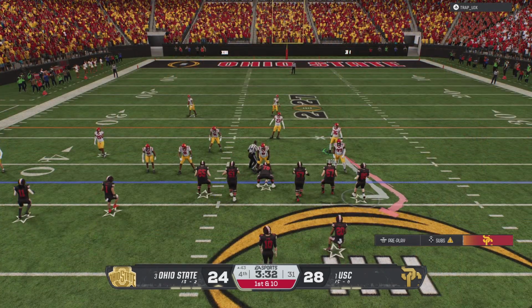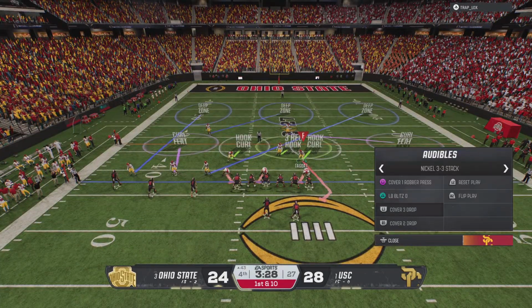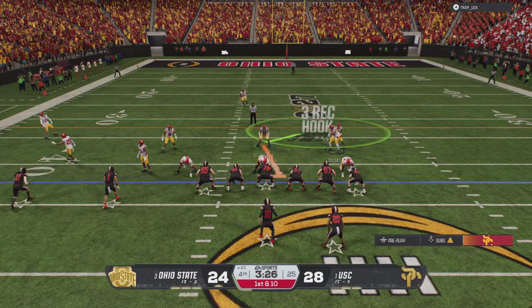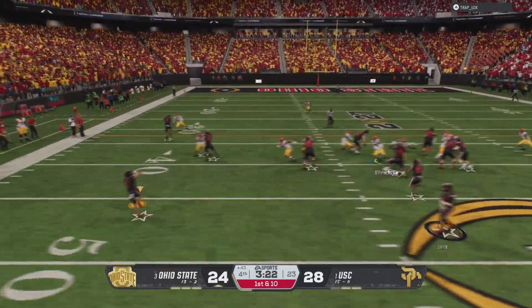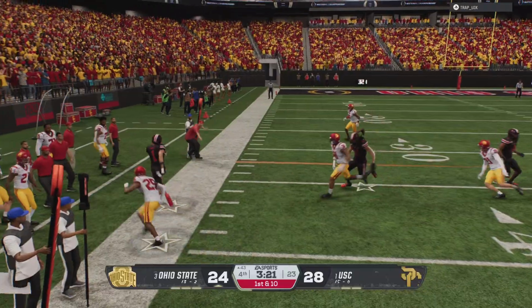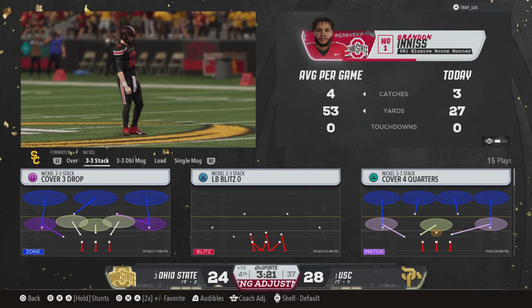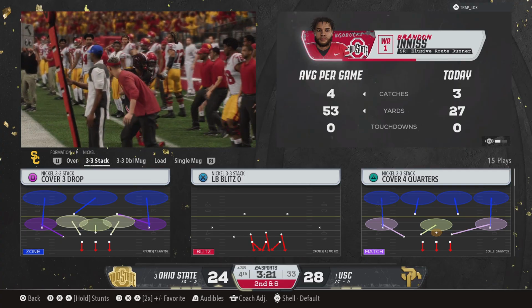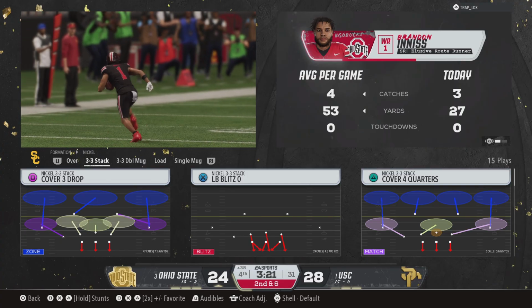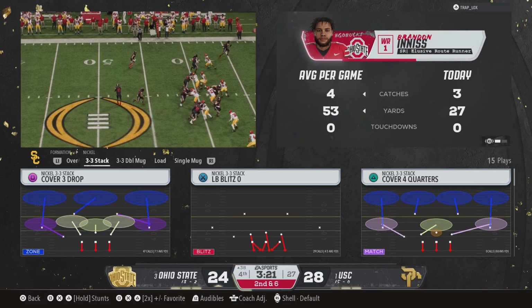The Buckeyes with 1st and 10 here. Again, thrown out of the RPO, and it's complete. And he's shoved out of bounds with the defense short of the first down marker. Love the timing here between the quarterback and his receiver. Pick up some positive yards, and I continue to be impressed with just the chemistry between these two.